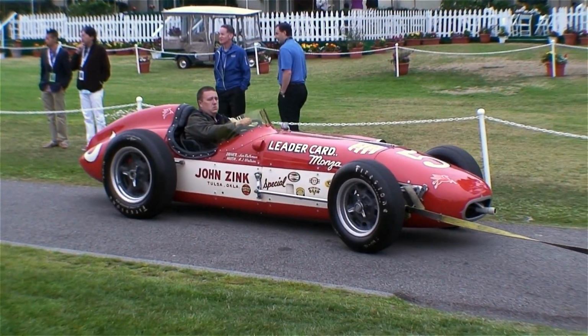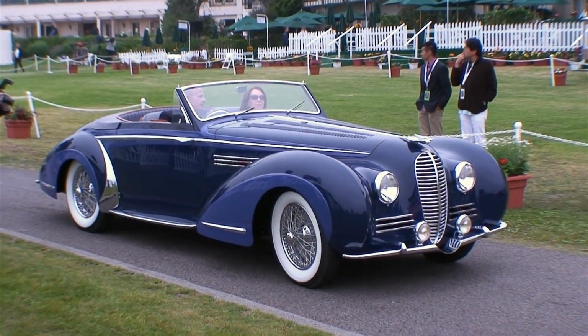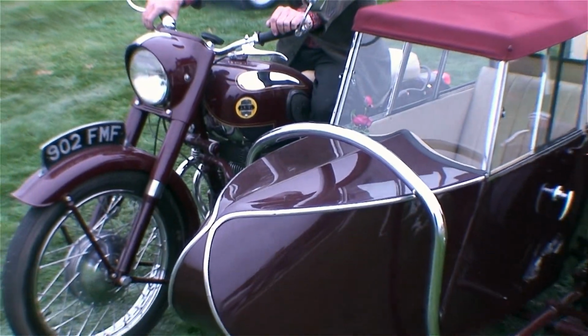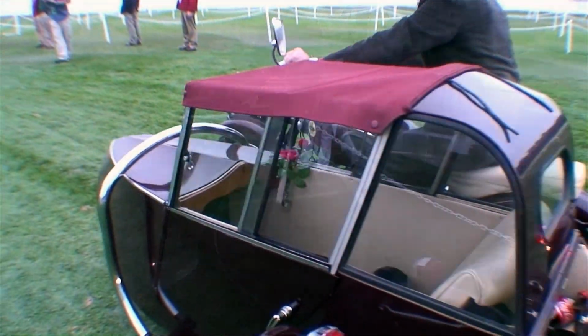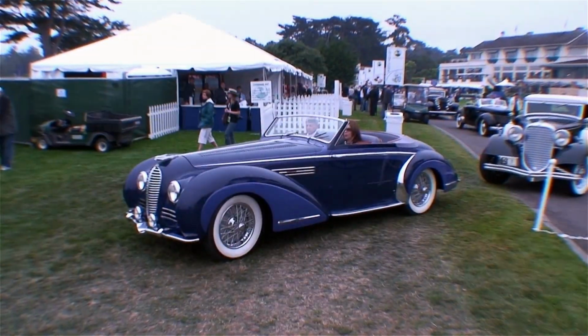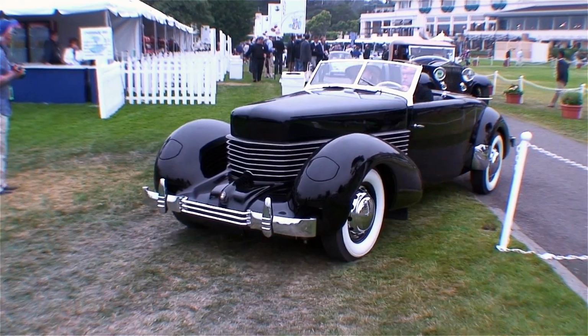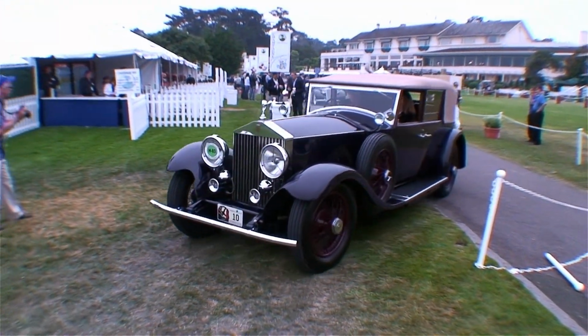Well, Indy cars have a presence here. Leader car does, a famous name. Delahaye. Again, elegant. Look at this sidecar. It's got the flowers and everything in it. I mean, this is elegant, right? The vase for the flowers and everything. Yeah, very nice Delahaye. Cord. Rolls Royce.